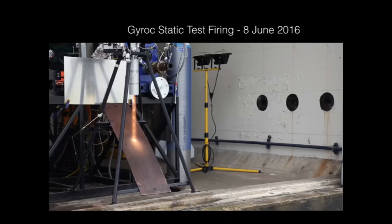You can see the blast deflector is getting really hot. We should have put some water on it to cool it, but it nearly melts through. You can see it's actually glowing white hot there at the end. It's better this way, yeah, exactly. So we're progressing with this, but it's one of these side projects which we're not really being paid for, so we work on it when we can.